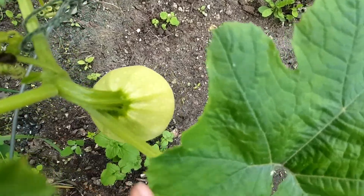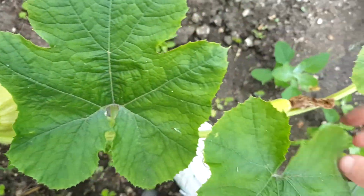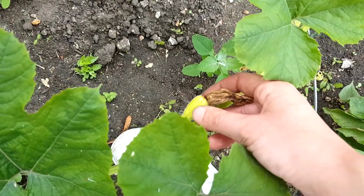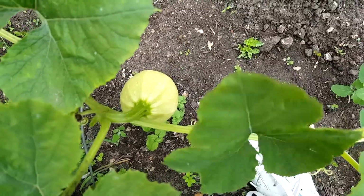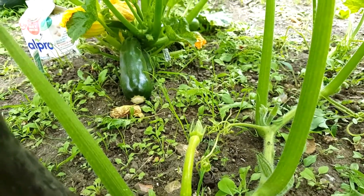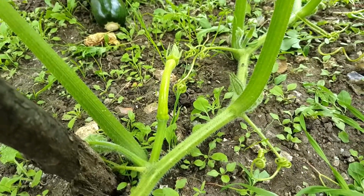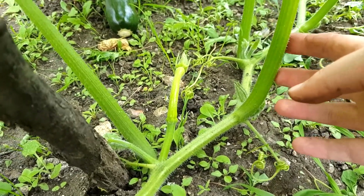The lone spaghetti squash is out of focus, but that's not a bad size. A lot of the other ones seem to be rotting again, but at least if I get one of them off. And we finally seem to be getting some tromboncinos, and there's another courgette in the background. So these ones are a bit slower, but that's not doing too shabby.